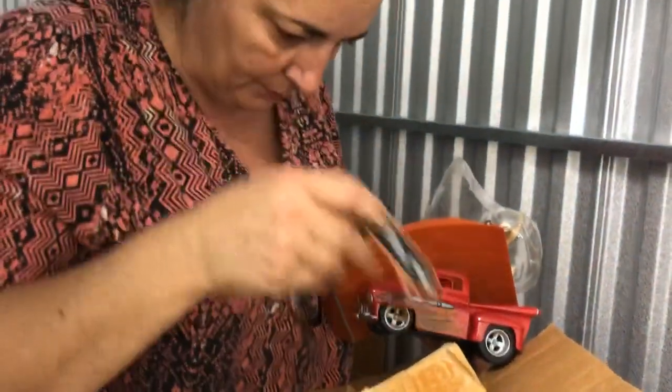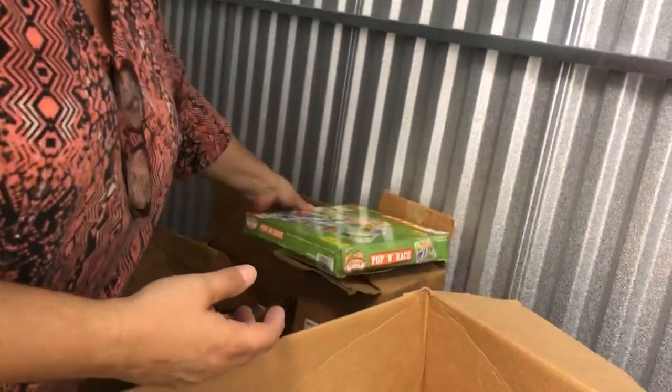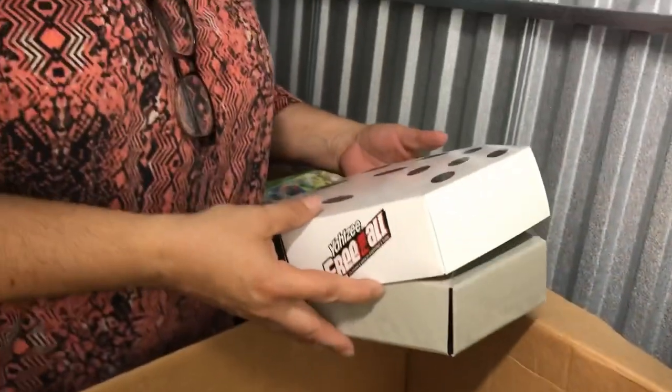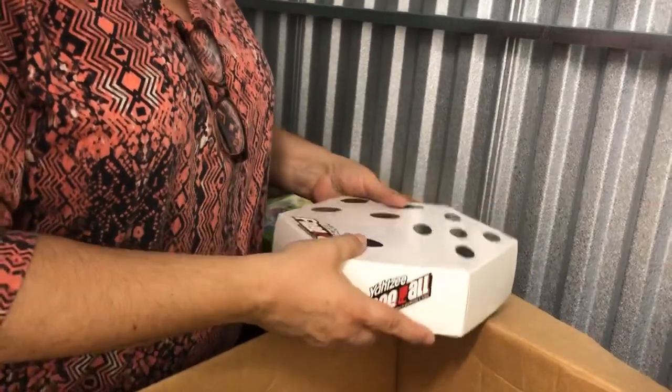And all these little skateboards. We're gonna have to let our people know, I'm sure somebody will know what they are. I don't know, but I'll bring that home to my teenagers and they're gonna have so much fun with that. Yahtzee Free For All. Looks like it's brand new. Another game.